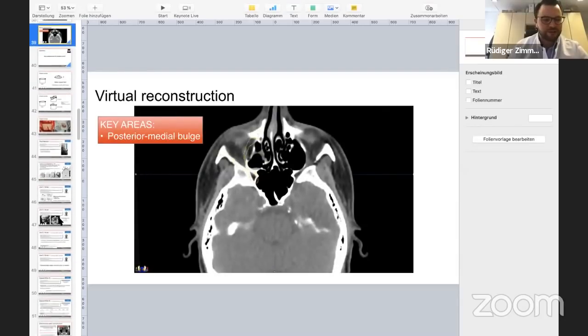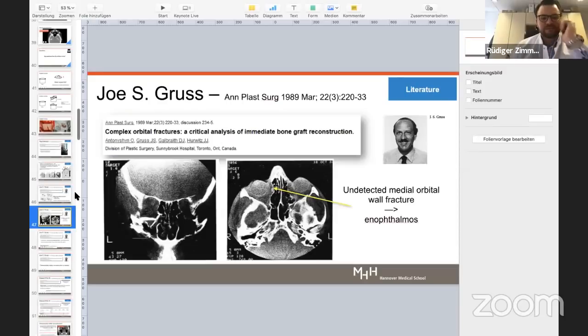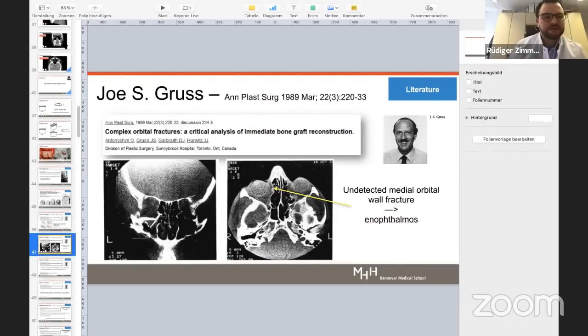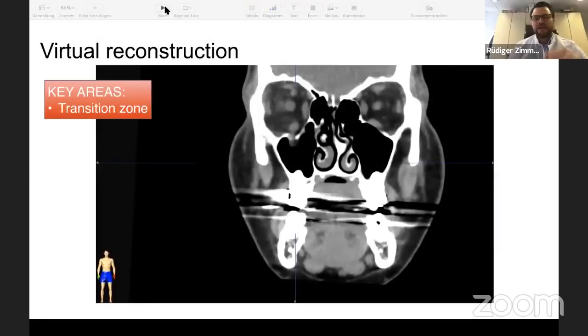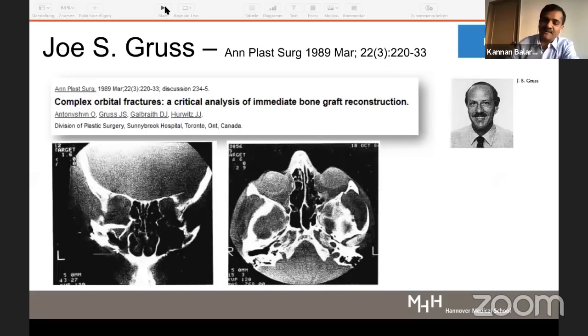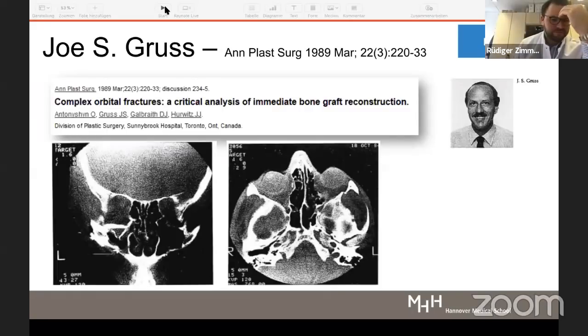And now let's go back to the paper from Joe Gruss. Okay, as you're searching the paper, Rudy, there's a question: is there a measurement for that angle? When you said the posteromedial bulge, the medial wall to the floor, is there a standard measurement for the angle? It's always the contralateral orbit you compare it with, but is it 45 degrees or 60 degrees or something like that?